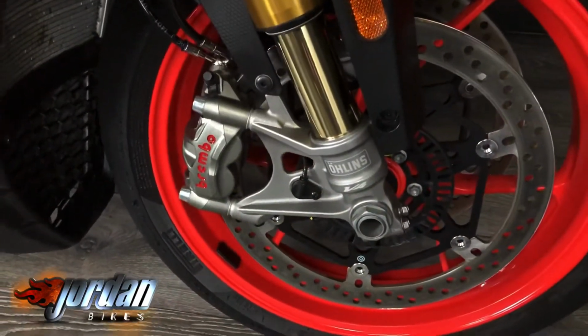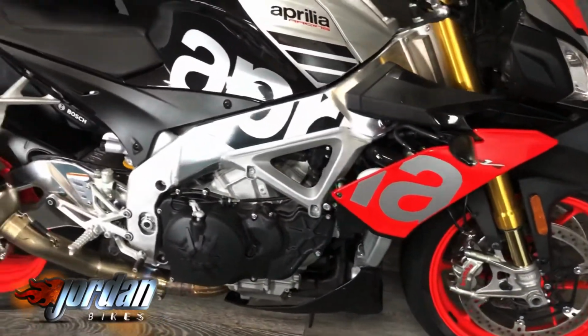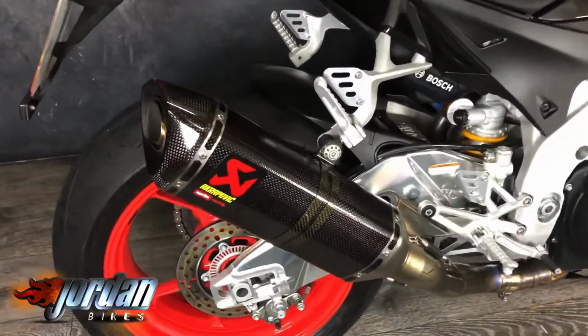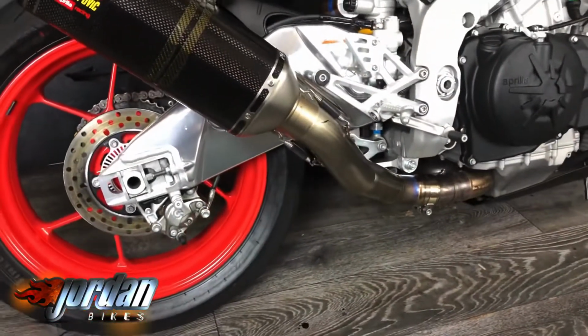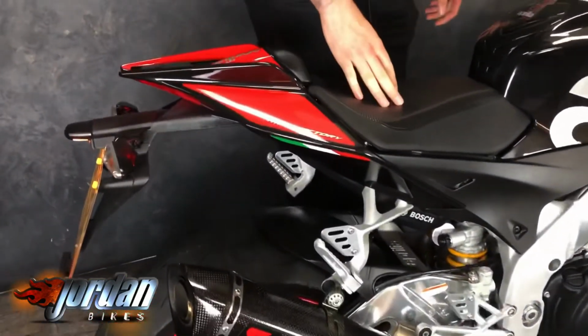It's got the Akrapovic exhaust on it. It's just an absolute weapon. The spec on these is nuts. So, what do you get? You get Brembo brakes, Ohlins suspension, the Akrapovic pipe, and a Brembo front master cylinder, so you've got all that power, but you've got plenty of stopping power as well.